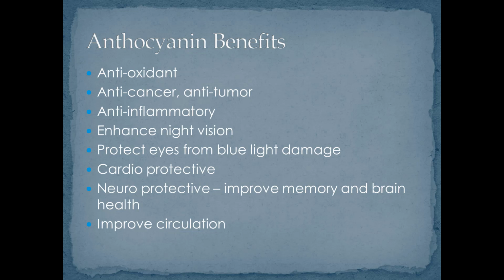Anthocyanins are antioxidant. They're anti-cancer and they're anti-tumor. They're anti-inflammatory. Now here's one key thing. They enhance night vision. Blueberries are very high in anthocyanins, and you know that eating blueberries can help your vision. And in fact, during World War II, they gave pilots bilberries, which are from the blueberry family, specifically to enhance their night vision, so when they flew at night, they could see the target better.